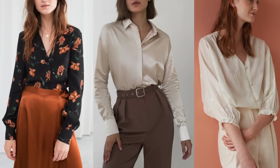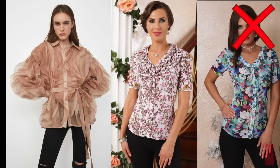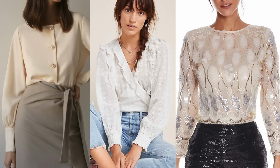Classics. They look best in smooth, tailored styles, elegant silks and soft cottons. They might not look their best in flouncy or frilly styles or unconstructed styles. Soft classics. Blouses are best when they're soft and elegant with soft edges or a suggestion of intricate detail.